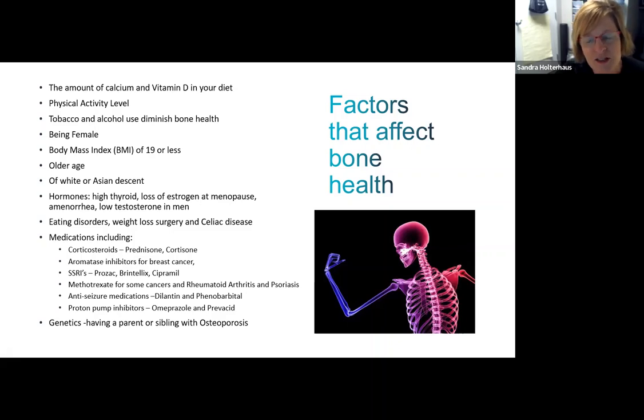And then there are certain medications that will also affect the bone. So just being aware of these. If you're on any corticosteroids, aromatase inhibitors that they use for breast cancer, SSRIs for depression, methotrexate, they treat some cancers, arthritis, psoriasis with that. Anti-seizure medications such as Dilantin or phenobarbital, or proton pump inhibitors, omeprazole or Prevacid. I do see a lot of people that have acid reflux or GERD type issues. And I do recommend that if you can get off those medications that you do, because those could eventually contribute to weaker bones.